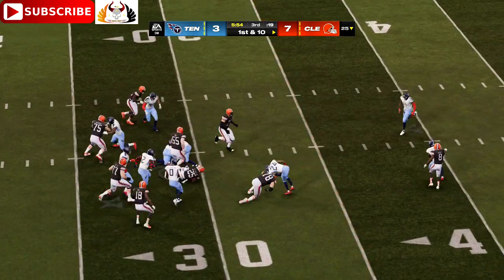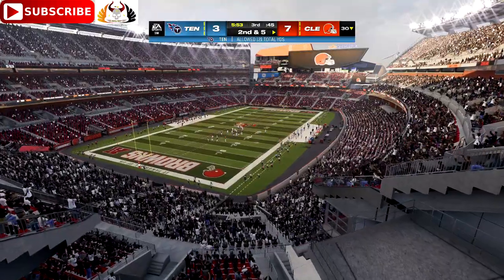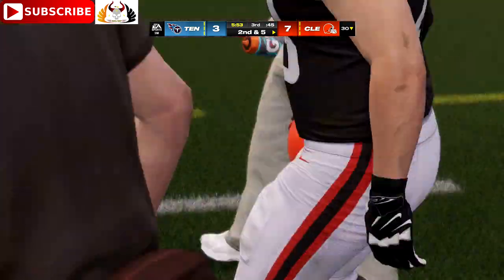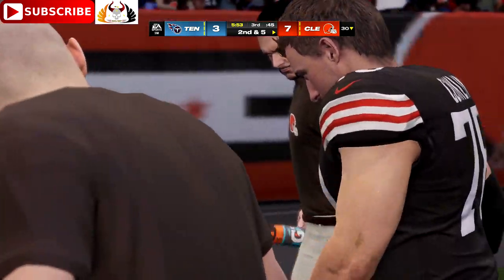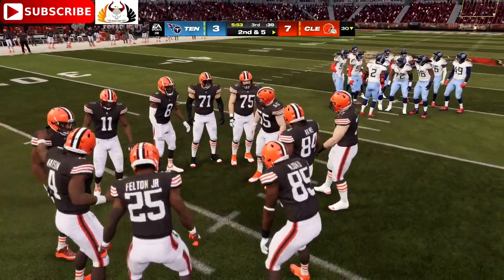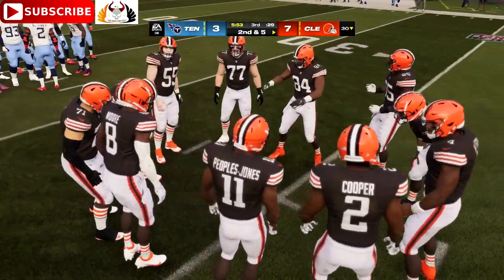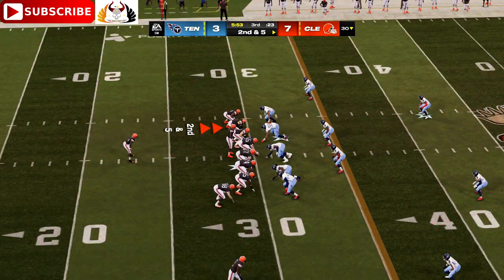They'll start this drive out on the ground, and this will be a gain of 5 as he gets it to the 30. During that run, an injury here. We got one of those big blockers in some discomfort. The medical staff is going to come out here and take a look, and we will take a short break. Ball on the 30. They'll come up with a 2nd and 5.